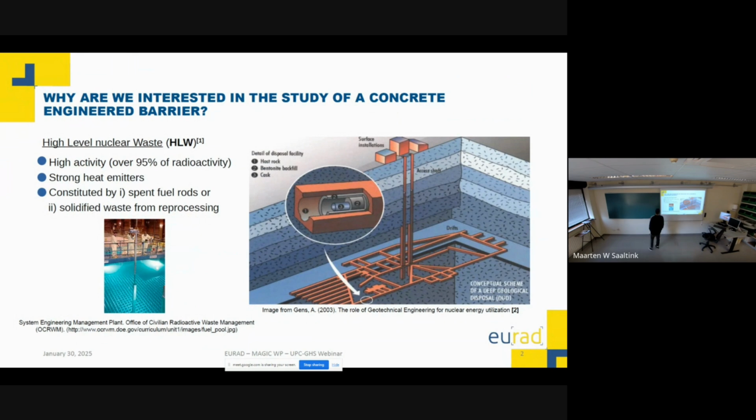The interest in the study of a concrete engineered barrier is to assess the utility of the structure that supports a high-level nuclear waste disposal cell in the long term. For those who are not familiar with this type of waste, they are characterized by having high activity, being strong heat emitters, and they are mainly constituted by spent fuel rods.